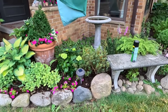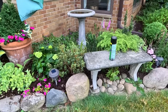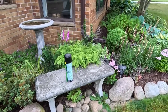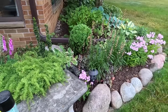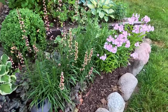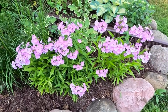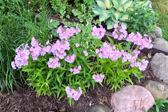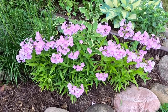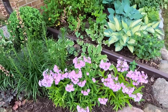I also have a can of Spectracide happening here because I ran into some ground bees when I was planting. Luckily, I did not get bitten, or stung, I should say. We have some pretty Blush, and these are called Blush from the Opening Act series by Proven Winners. And these are a type of phlox, and I think they're really beautiful. Just a nice light pink color.